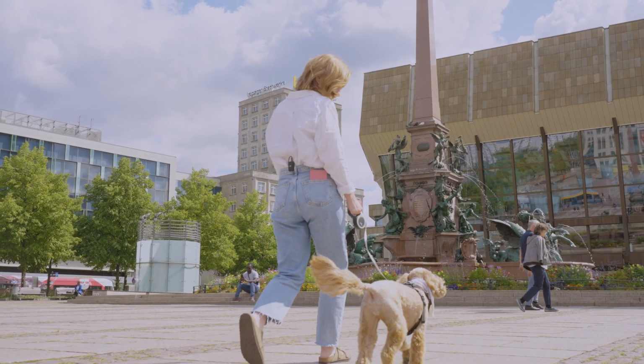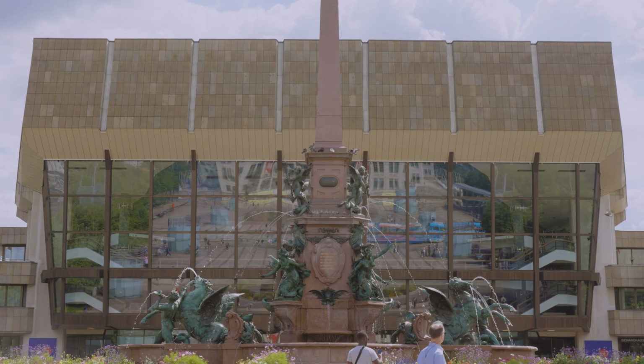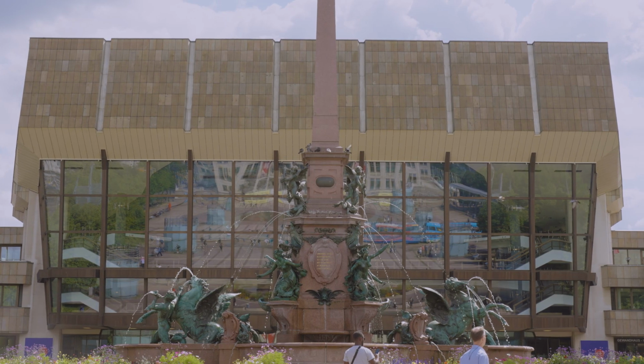Now, around this same square, we can also see the Gewandhaus, which is essentially a concert hall, as well as the Opera House.